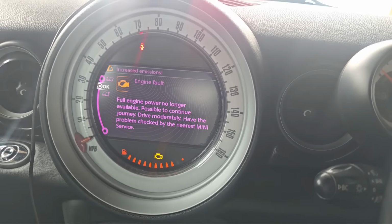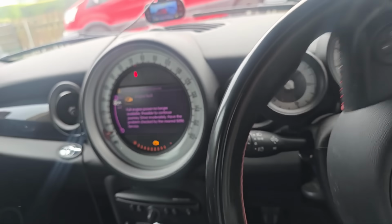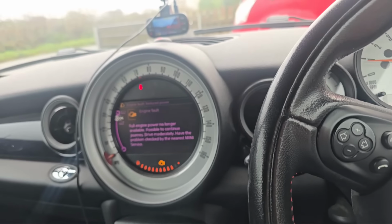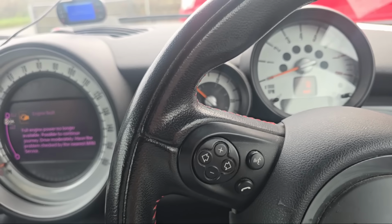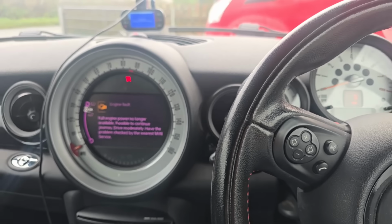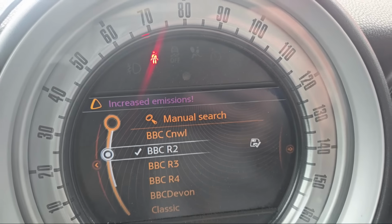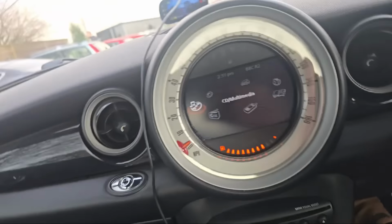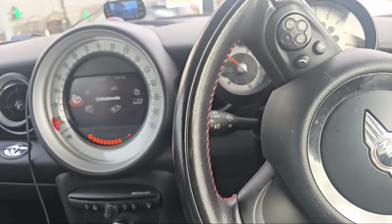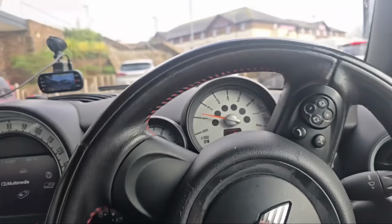Yeah, it's coming back on again. Increased emissions. I wonder what that is then. Let's try pulling it out and turning it off and on. Bloody hell. Yeah, and look, it's not on at all now. So I think I'm just going to leave it. But at least it came up with emissions. It said it was something to do with the emissions. So we've got a clue to what it is.